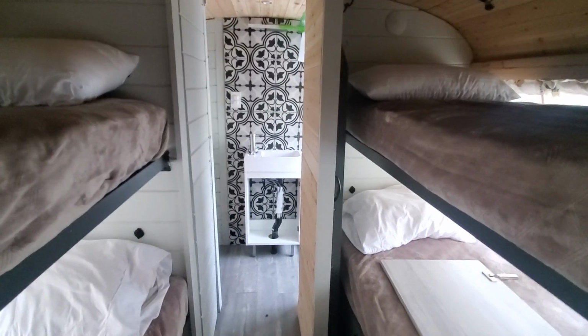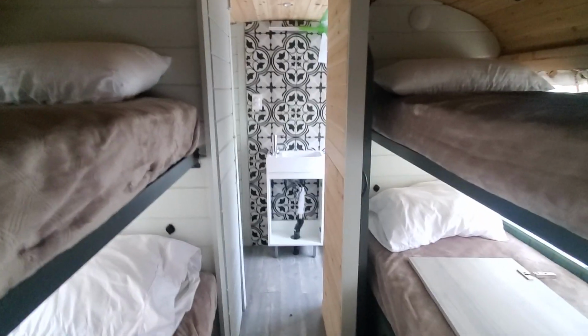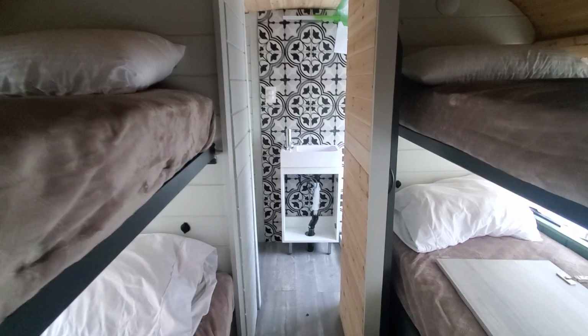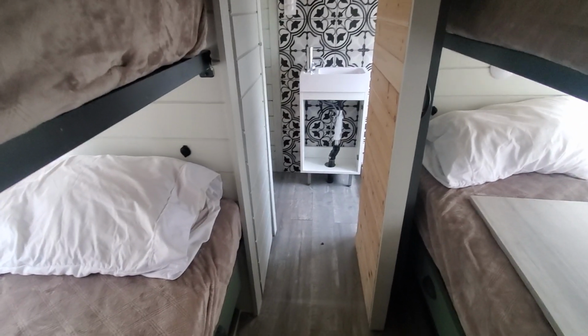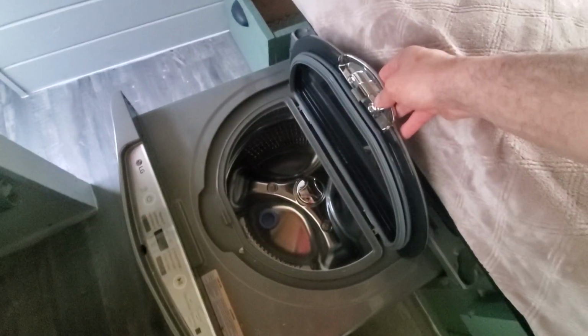So the whole back of the bus is built to be a whole separate area. You've got your sleeping area, your bathroom, and then at the front of the bus you've got your kitchen and your living room for entertaining. So truly built to be a tiny house. And I think I showed this in a previous video, but we also have a washing machine on the bus. So this is freaking awesome. You can actually do your laundry.